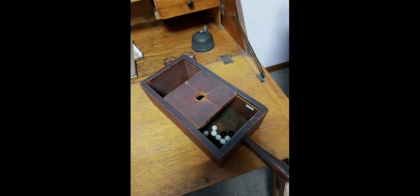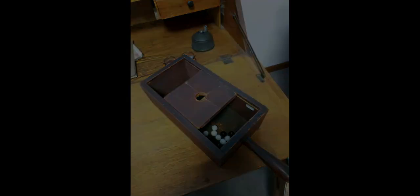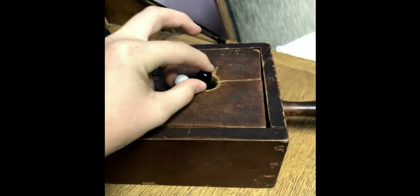Our artifact is a wooden bout box dating from the 1920s to the 1940s, but older versions dated all the way back to the ancient Greek times. They're around 5 inches tall, 7 inches wide, and 12 inches long, with a handle on the side. It's a wooden box with a hole in it where you could either put a black or a white marble.